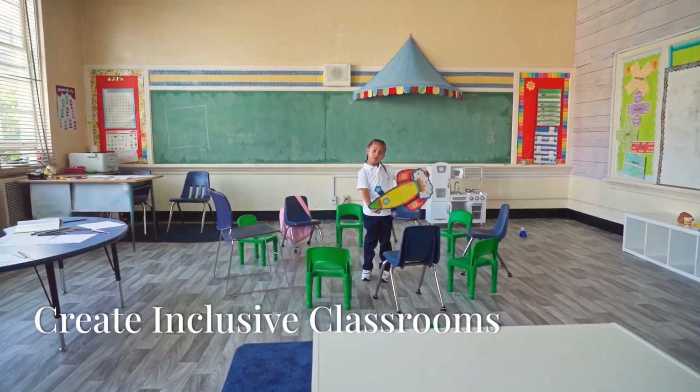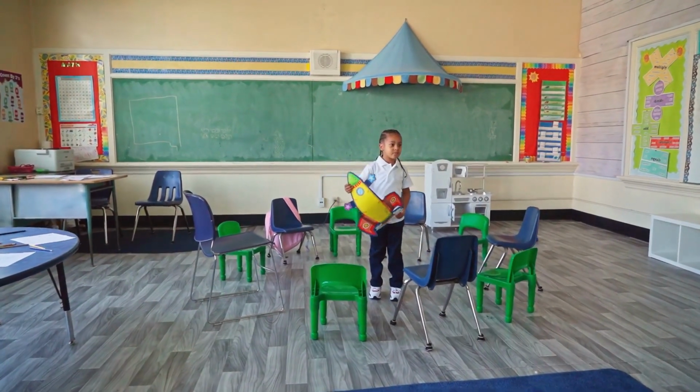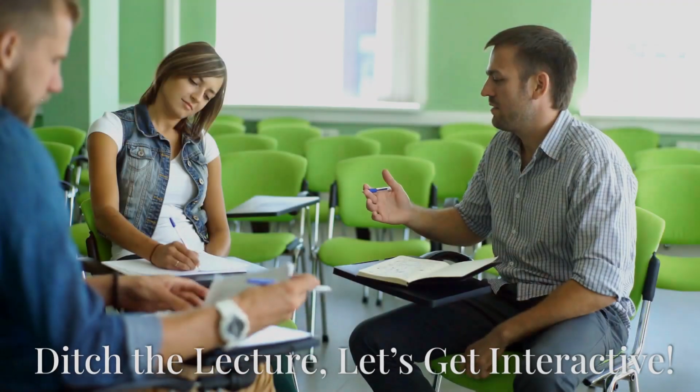We've got to create an environment where students feel empowered to explore, to question, to really grapple with the material. It's about sparking that curiosity, that thirst for knowledge.